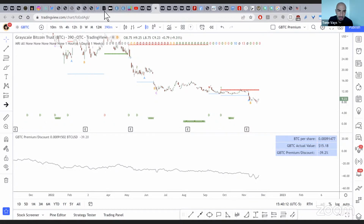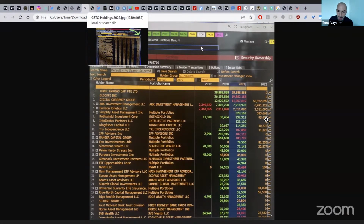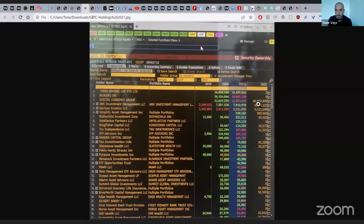But if Genesis goes belly up and there are lawsuits against Digital Currency Group, they may be forced to liquidate whatever assets they have. And those assets now include 66 million GBTC shares. So if DCG is forced to sell 50 million of these shares, I can almost promise you that this GBTC discount is going to go lower and way lower and lower still.